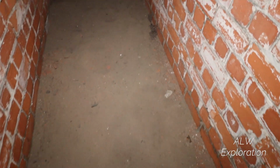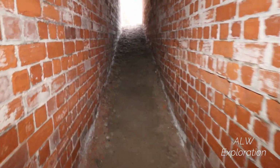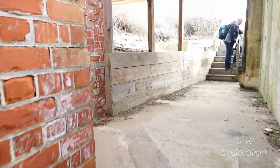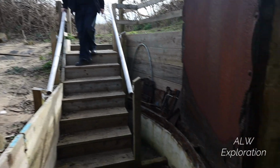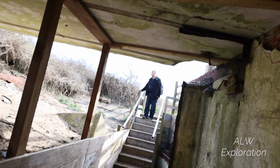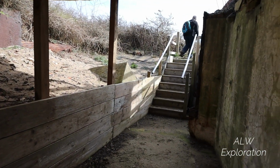Something under there, the concrete pad. These were all sealed off. Now this is for a searchlight. This looks like a searchlight, like on the Dover Cliffs. Again, I'll put a card in at the top. And then these would have lit up the aircraft for the guns to fire at.